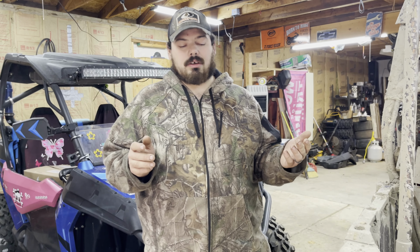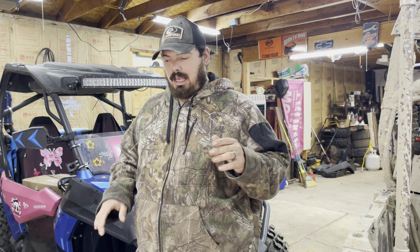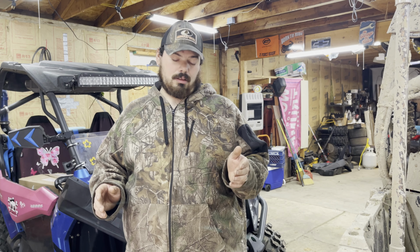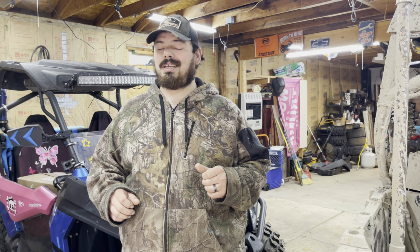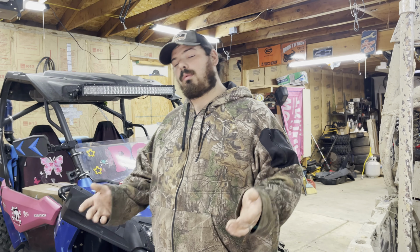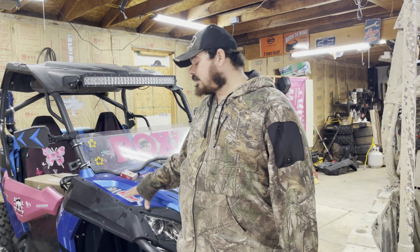Out in the trails that we ride, there's a lot of rutted up stuff. And in a 50-inch trail, it's really hard to ride those trails. Not saying it can't be done. It's just uncomfortable. And that's why we're doing this build. And eventually we will get some Elkas and put them on this.